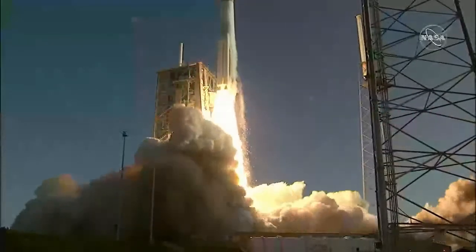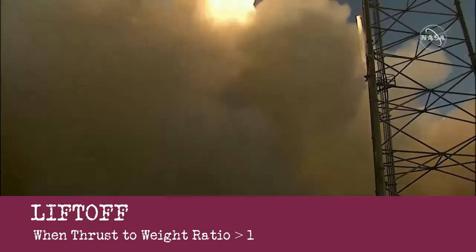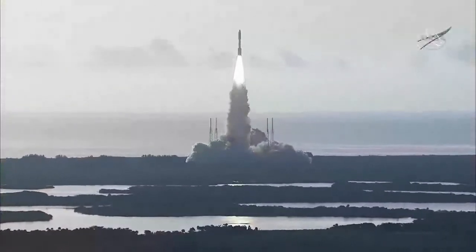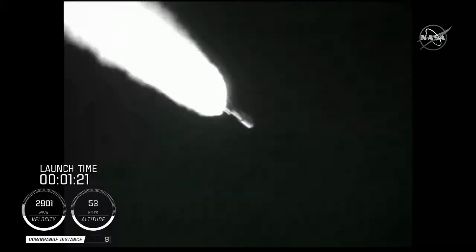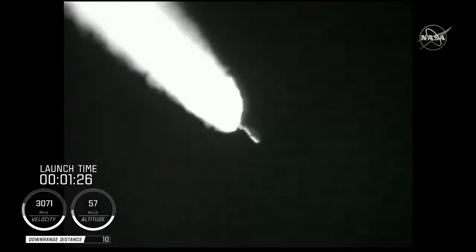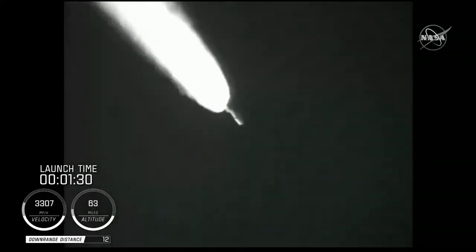up. Once the thrust-to-weight ratio is greater than 1, the rocket will begin moving upward and will continue to accelerate because the force of the thrust pushing the Atlas V up is greater than the force of the gravity pulling down on the rocket. As the rocket gains velocity, an additional force will act on the rocket. The resistive drag force is caused by the movement of the rocket through air.